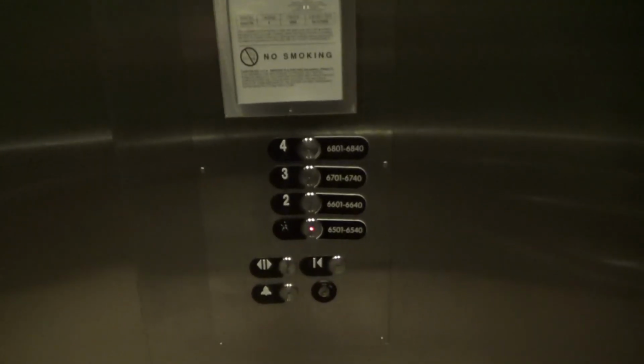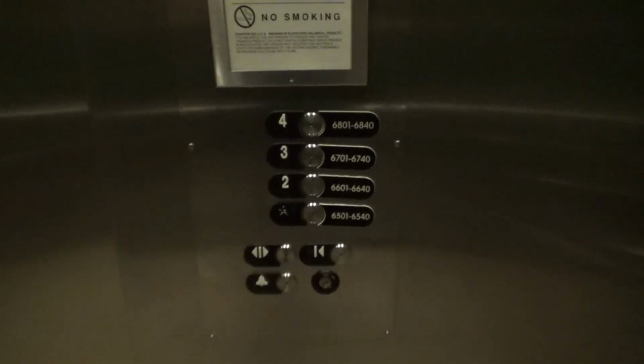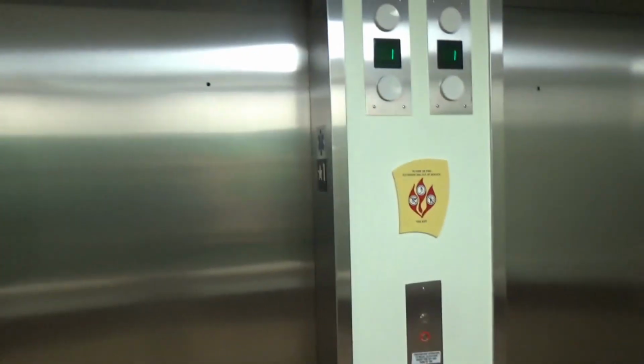Here we're back at 1. There we go. Every time the door goes open, it's like a split second. Alright, there goes that elevator. Watch this one close. And that'll be it for this building.